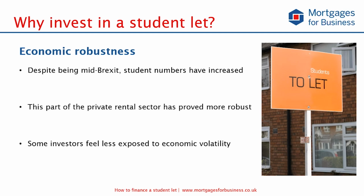The third reason we think people like to invest in student lets is really economic robustness. What we've seen, despite being mid-Brexit, is that the number of students has increased, which means that whilst the letting market, according to some reports at least, may have been quite quiet recently, this part of the private rental sector has proved to be more robust, with some investors feeling that they're less exposed to economic volatility.